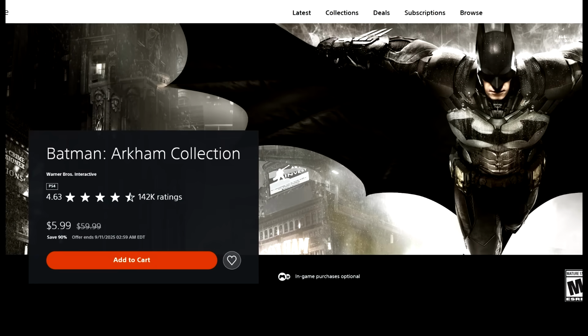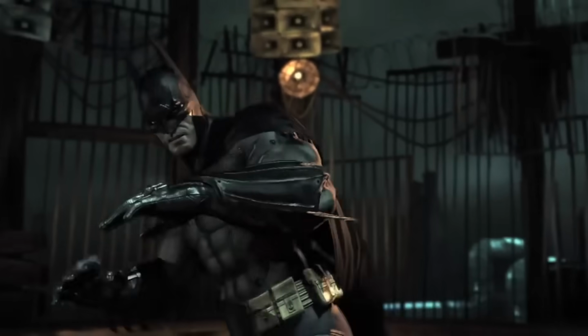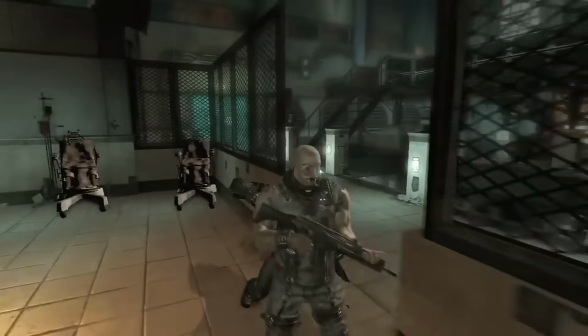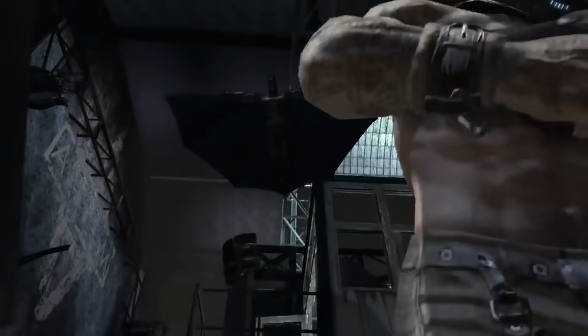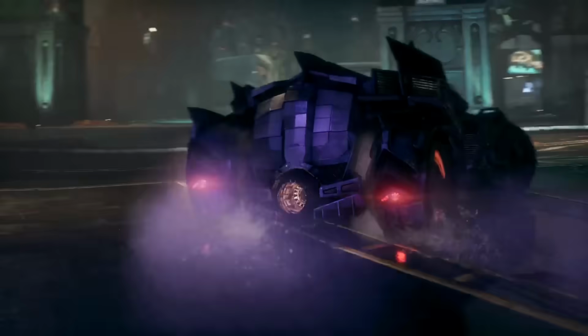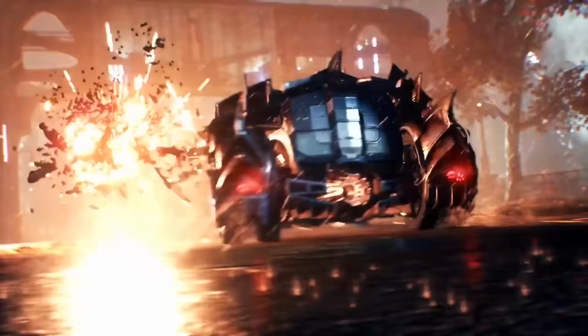Batman Arkham Asylum, Arkham City, and Arkham Knight. A great trilogy of games, and it seems like we're gonna get a little bit of a continuation of the Arkham games with Lego Batman: Legacy of the Dark Knight, I believe it's called. Sometimes I forget the name because it's kind of lengthy, but nonetheless, that game is taking some Arkham elements, it looks like, and the Arkham games are absolutely phenomenal.